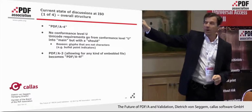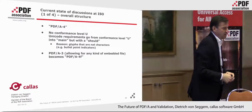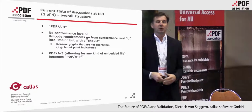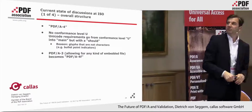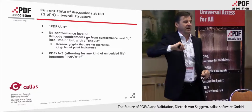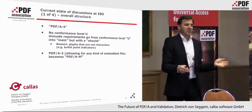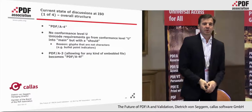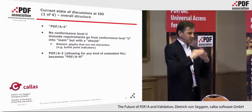Okay. And then there is PDF-A 3. I already mentioned this is about any file formats being embedded, and that goes into the only conformance level that we will have, for the current state of the discussion for PDF-A 4, and that is going to have the name PDF-A 4F. Because some really argued that this is a feature, a powerful feature in certain projects to be able to embed any file format, but for many archives, this is just a no-go.